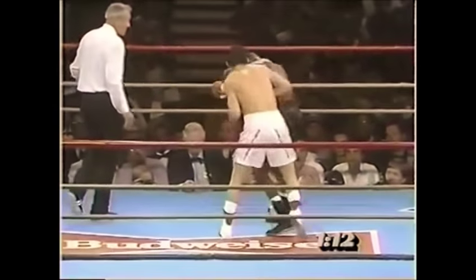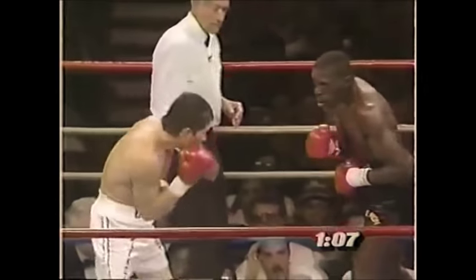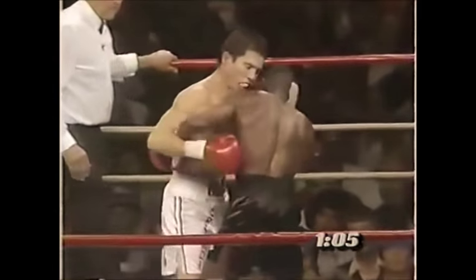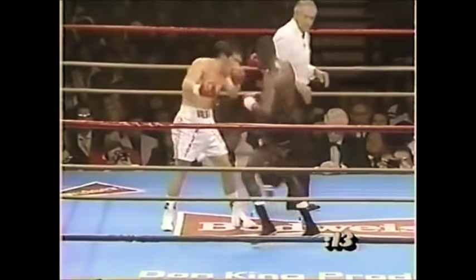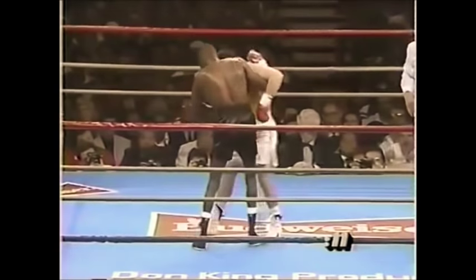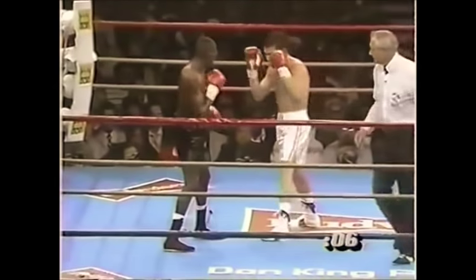Julio Cesar Chavez has designs on bigger things, big money, and an even bigger weight class than this, perhaps, down the road, the welterweight division. Mayweather's punches have not had sting in this round. Chavez is by far the busier fighter now.